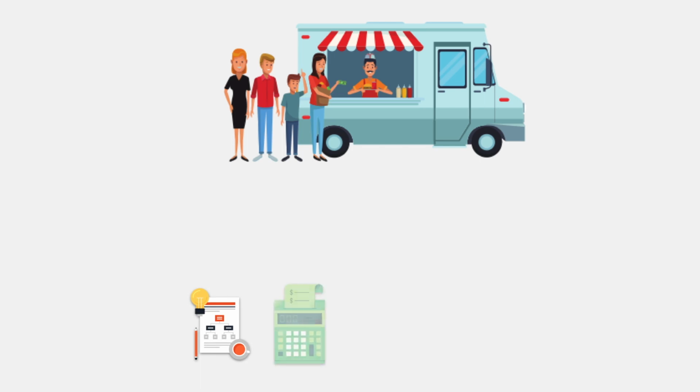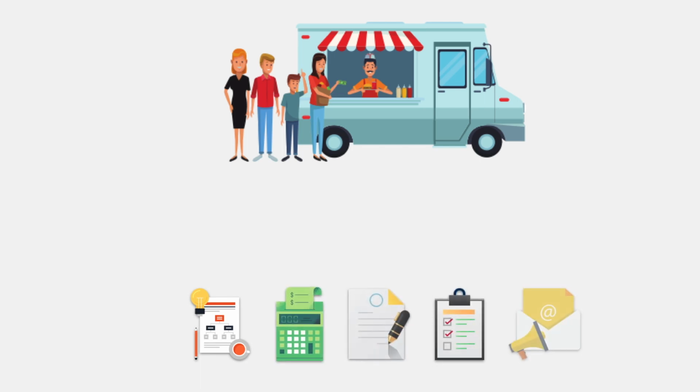So starting a food truck might seem like all the rage now as an alternative to full brick-and-mortar restaurants. While a food truck might seem like a cheaper alternative to starting up, this doesn't mean it takes any less work to get your business started. The food truck industry is fairly regulated, and there are a lot of things to consider before you get started. In this video, I'll cover 5 areas of consideration and answer the question, how do you start a food truck business?